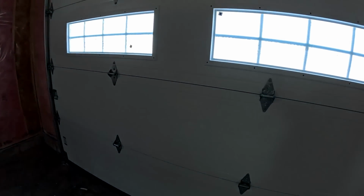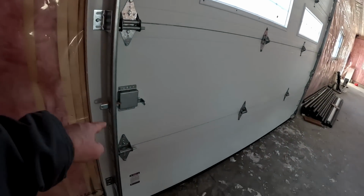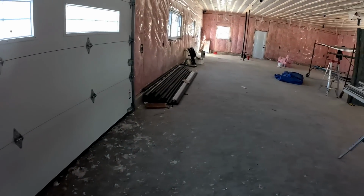So yeah, hopefully there's a noticeable difference in temperature on the inside. You know, they got it tightened right down to the floor, I think. But anyway, that's it. So that's Saturday, and that's your update. I don't know what's next, but anyway, whatever happens, I will let you know.